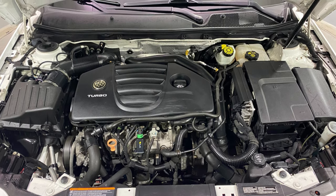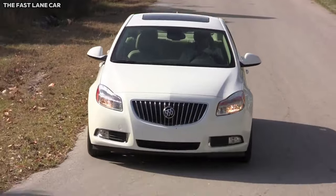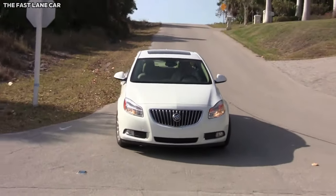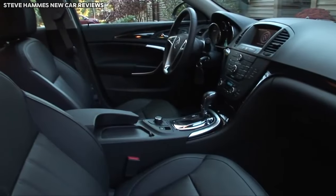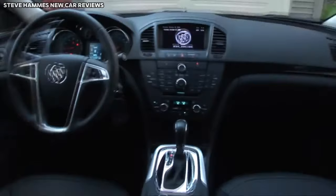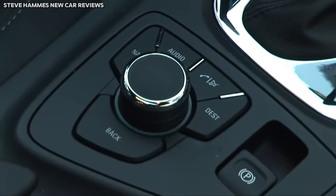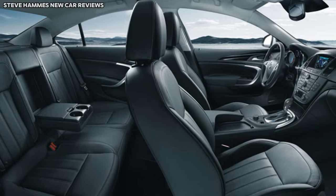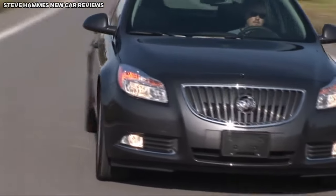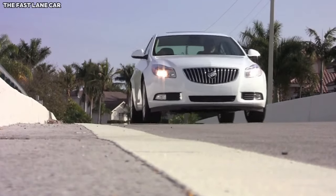The unit produced 220 horsepower and 258 pounds-feet of torque, enough to propel the model from 0 to 60 miles per hour in just 7.5 seconds. All Buick Regals benefited from generous standard equipment levels. The CXL Turbo took things up a notch further, adding conveniences like rear parking sensors and 12-way power seat adjustment into the mix. Exclusive turbo-only options include xenon headlamps and 19-inch wheels, helping the car stand out on the road.